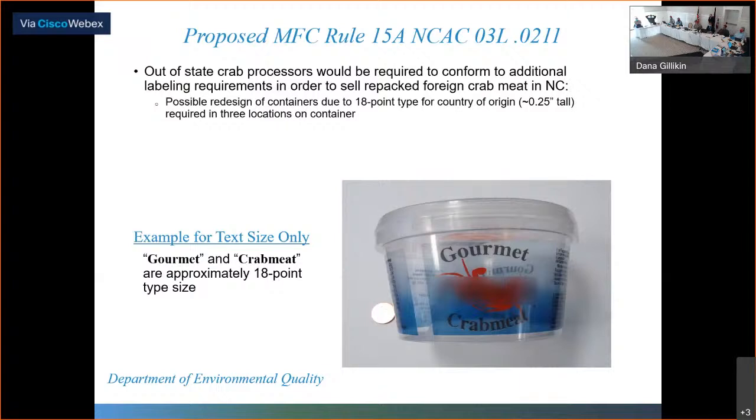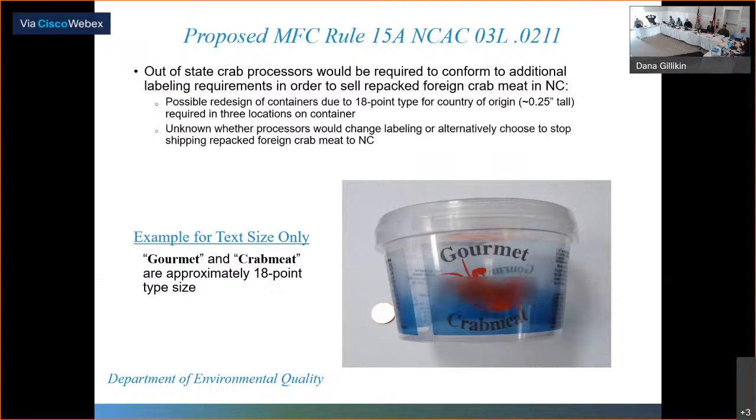Another possible effect is whether out-of-state processors would comply with the additional labeling requirements, or alternatively just stop shipping repacked foreign crab meat to North Carolina. This could affect retailers and consumers if availability were to change as a result.